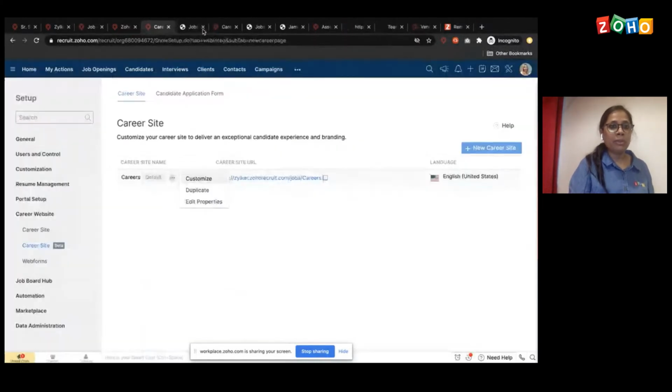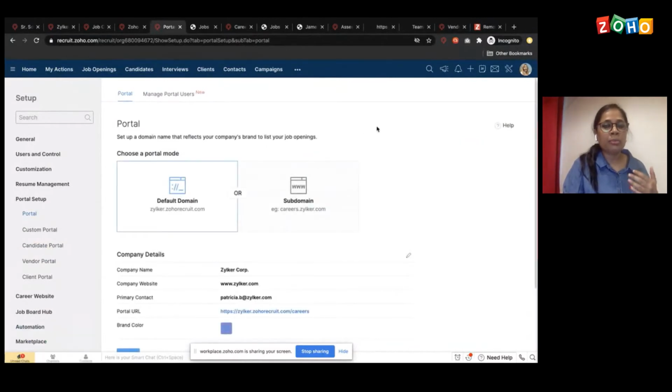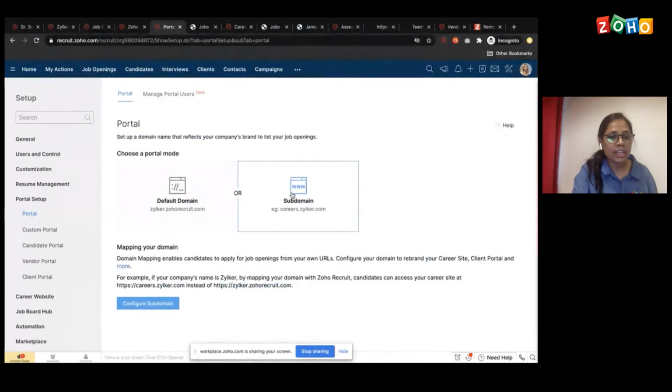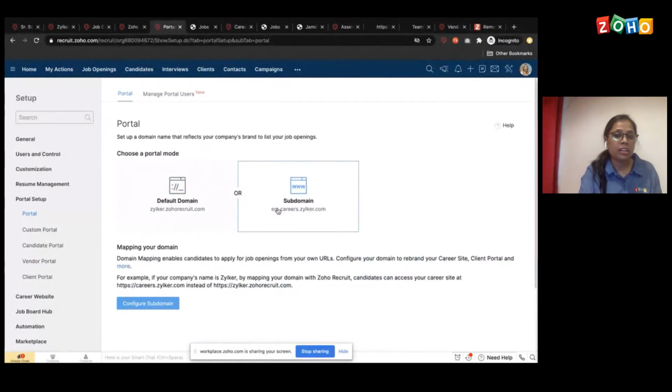One more quick thing I'd like to mention right now is our portal setup. Every time you want to publish a link, it could be your vendor portal or a career site, you can either have a default domain that we provide you, or you can have a subdomain. For example, a default domain is zilker.zohorecruit.com/careers, so zohorecruit.com will host this for you. But if you want to create your own subdomain, it would be careers.zilker.com. Every time you want to publish a job opening, you can select your default domain, or if you wish, configure a subdomain onto your career site.